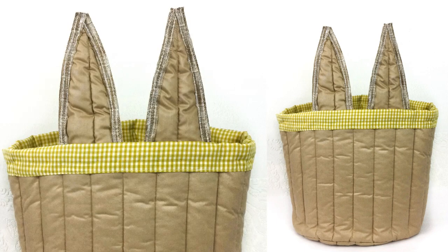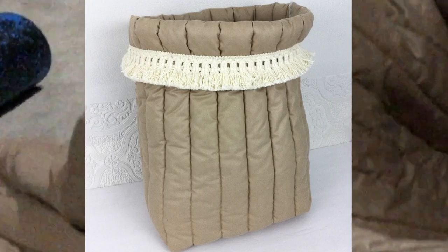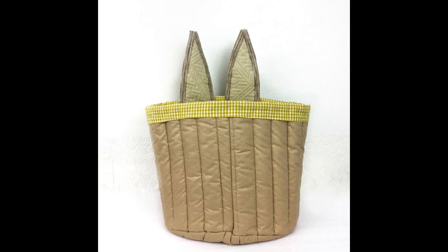I wanted to add some gingham to mine. I love gingham, and I wanted to use this quilted fabric that I had on hand, and I've had it for a really long time. So I also made this matching little bin, but they were made separately, and they're both storage bins, and they could be great for kids' toys, or just putting stuff that you don't want to see inside the basket.